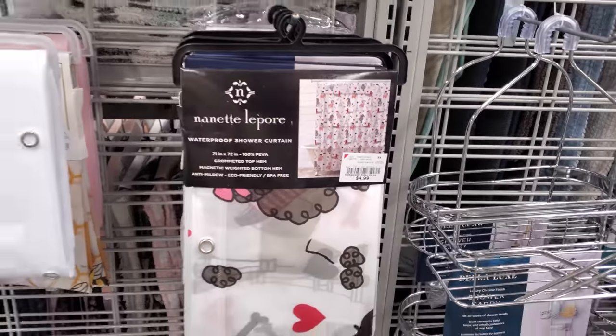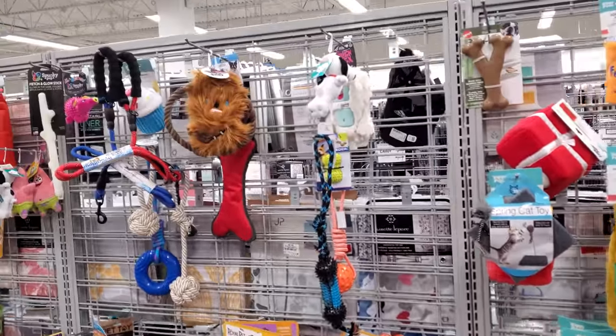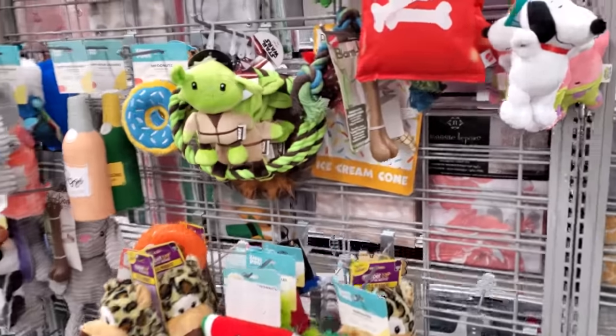Annette Lepore. And dog toys. Oh my gosh, look at that Chewy. Why you do Chewy like that? It's so funny. Oh gosh, here's a Yoda one.